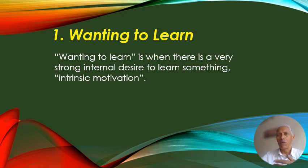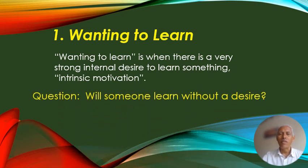And therefore, one of the ideas is when we teach, it's important for us to cause the students to want to learn by showing them what you have to teach and how relevant it is for them. And as they see it and you create that wanting to learn, that intrinsic motivation, then you have passed one hurdle in being able to teach. Question is, will someone learn without a desire? Like if you put a student in a classroom and he doesn't desire to be in that classroom, would that student learn? For the most part, that won't happen. So as a teacher, you and I have a certain level of responsibility to show why they want to learn it, what you have and how important it is, and create the wanting to learn.